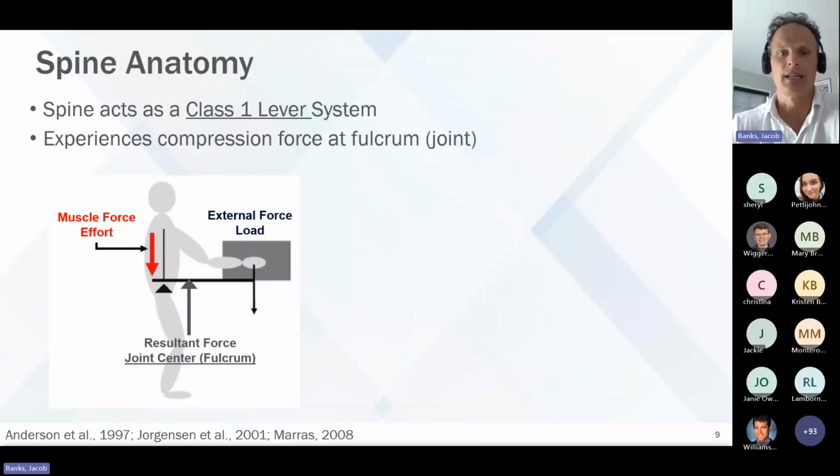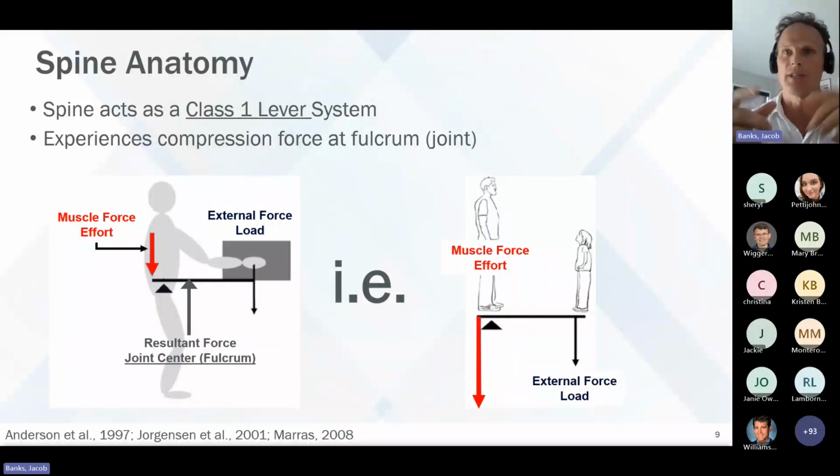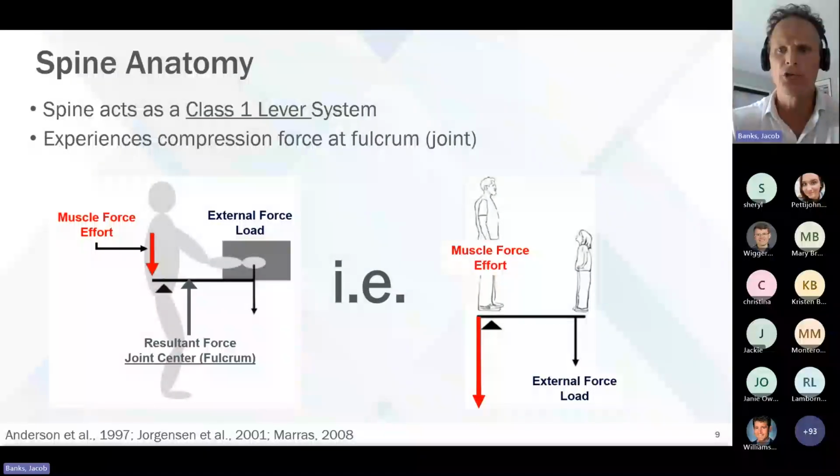High compressive force at the disc or joint will occur because the entire spine is a class 1 lever system. Or, if you remember from your physics, it's a seesaw. Or since I'm from the Midwest, I'd call it a teeter-totter, but I don't know if everybody would know what that means. But it's a class 1 lever. You have two opposing forces, as you see here with this cartoon. They're trying to rotate about a fulcrum, or the joint. These forces can rotate the joint against one another by either changing their magnitude or the distance from the joint, as the force persists, whatever it is.